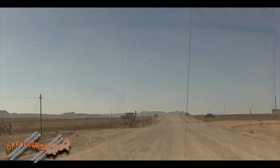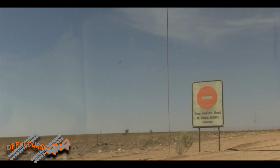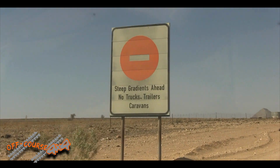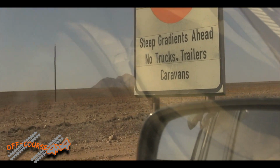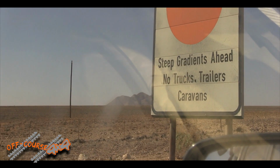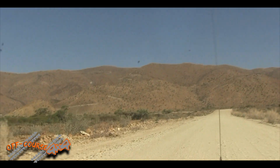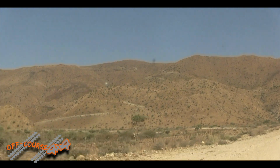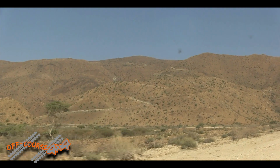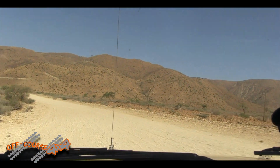Turn right onto D1275. Continue on D1275. The D1275 gravel road hosts the Spreetshoogte Pass. Spreetshoogte Pass is one of the steepest drives in Namibia at a 22% incline. From afar, it doesn't look like a threat at all.